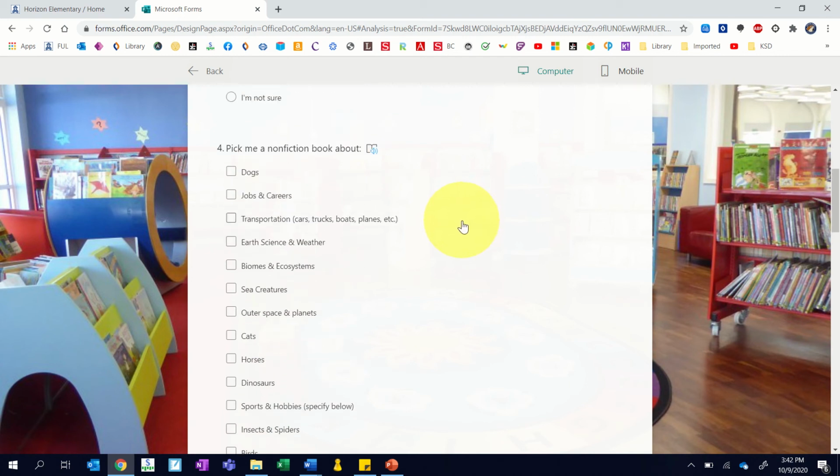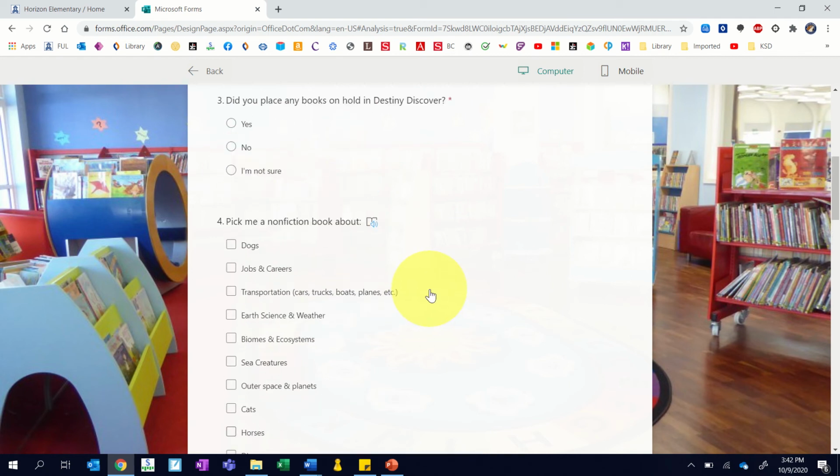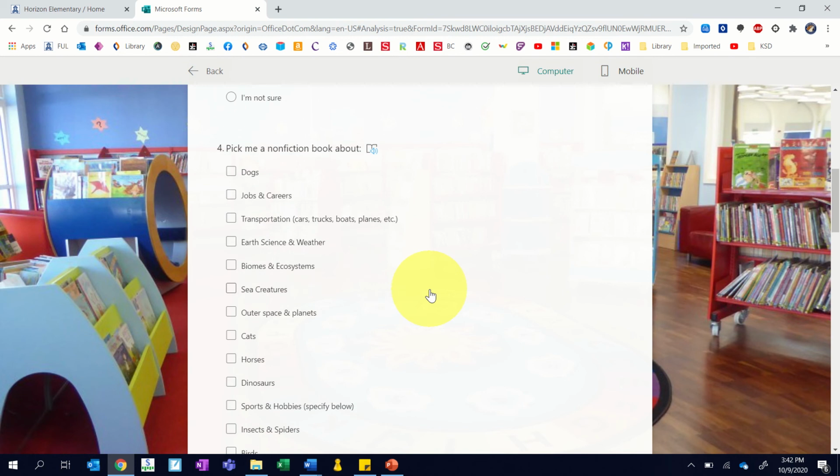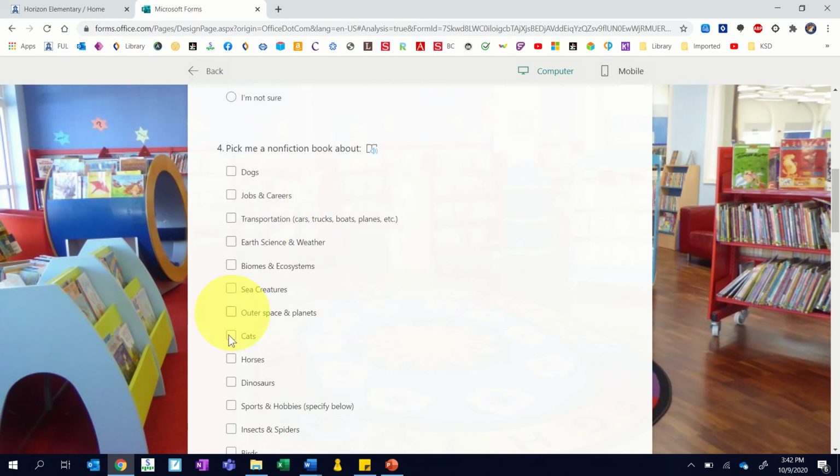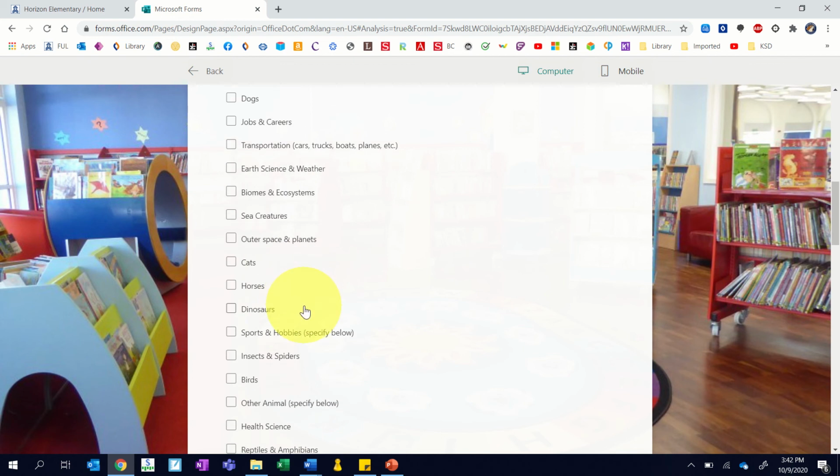And then we get to the main part of this form. Question 4 is about nonfiction books. So if you want a nonfiction book, you can answer this question. You don't have to answer this question. We gave you a lot of different topics you can ask for a book about. If you have specific requests within one of those topics, you can put them down in question number 5. And so you can put more specifics about that topic. It's okay if you don't specify, we'll pick something for you. Mrs. Henry and Mr. Olson will help you by picking out some books based on what you check off. So you can check off one or more of these topics and we'll pick out some books for you.